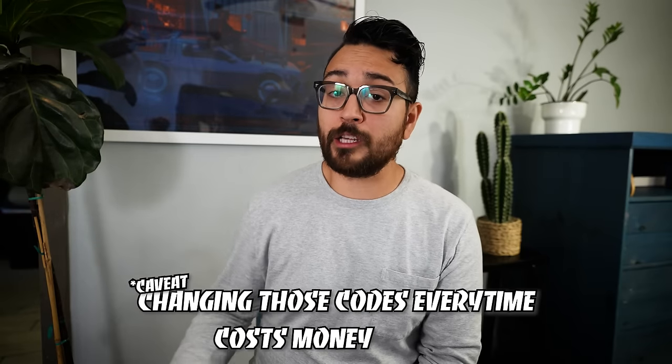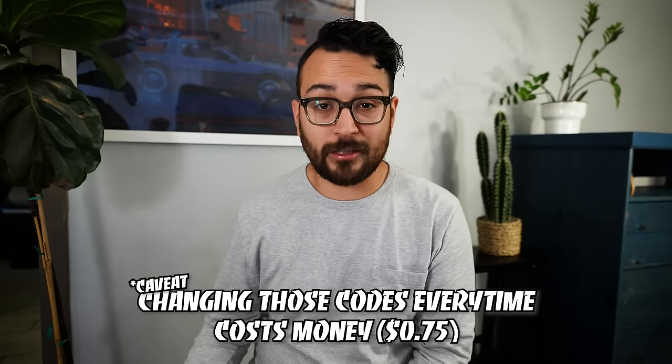And just a quick caveat here, changing those codes out every time actually costs money. It costs about 75 cents, which might seem expensive, but if you think about having 10 reservations a month, that's only $7.50. And I promise you, it is so worth it. Guests love it. I've checked into Airbnbs where the last four digits were my phone number, and it's just so easy to remember and communicate that to people on my trip.